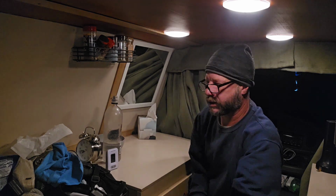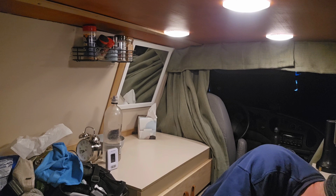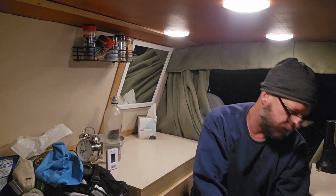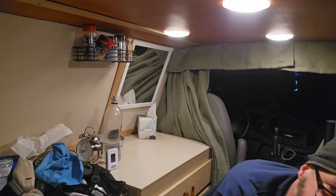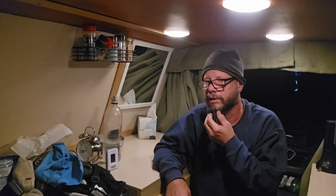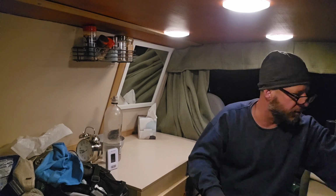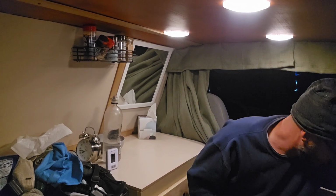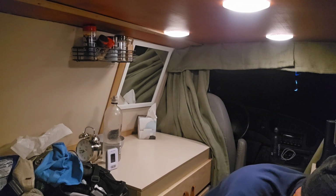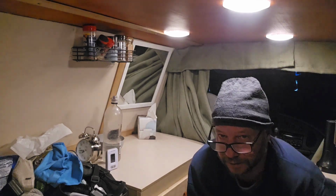Chilly outside this morning. Outside temperature got down to 32 degrees, it says, last night. Inside the van, it got down to 50. I woke up about 5:30ish maybe. It was 50 degrees in the van. So I opened up the curtains, turned on the heater, and it is currently 71 degrees in here. I've turned off the heater since then.